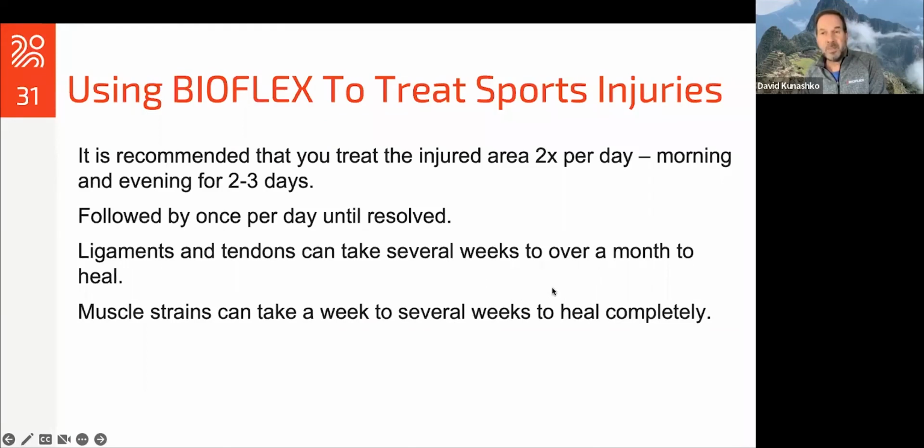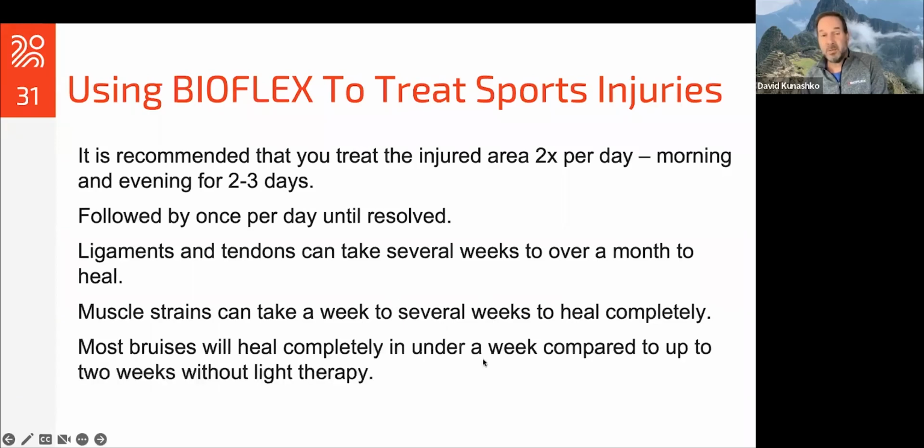So you need to be careful with this, because if you're a runner, for example, or really almost any activity, and it's not quite 100%, and you go out there and do that sport, you're going to probably tear and injure and strain that muscle tissue again.